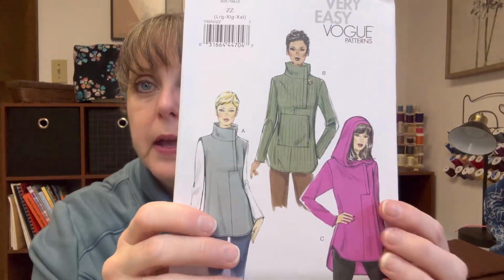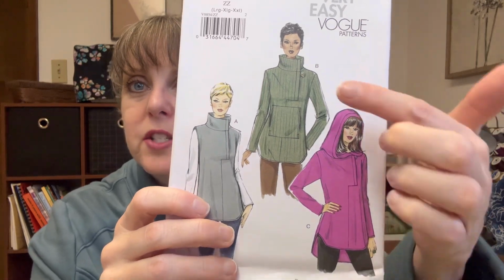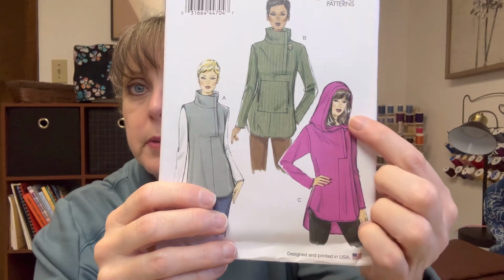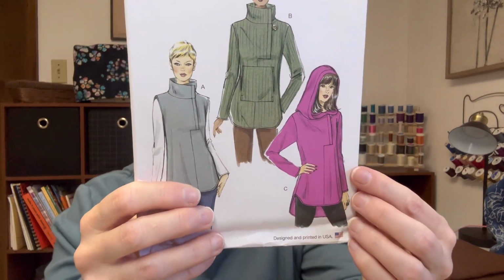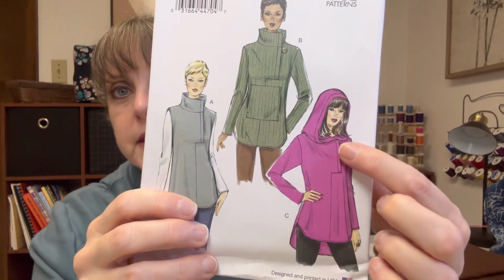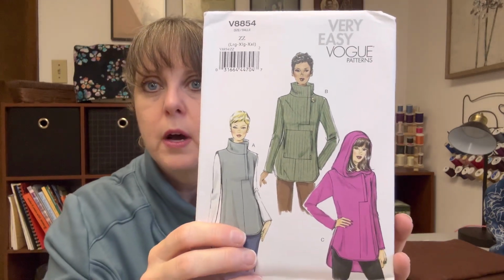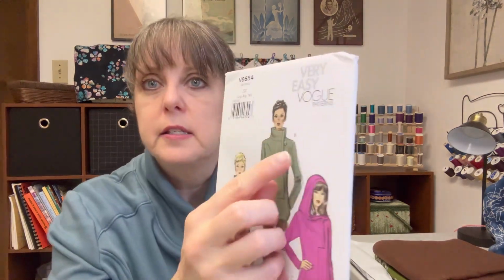Vogue 8854. I just like how unique all of these versions are, and where the button placket, or the zipper placket, I think it's a zipper, is offset. I thought it would be really interesting to make that. So I bought it. I don't know when I'll make it, but I thought it was cute, and I like this high collar. So I actually have a lot of knit now, and so yeah.